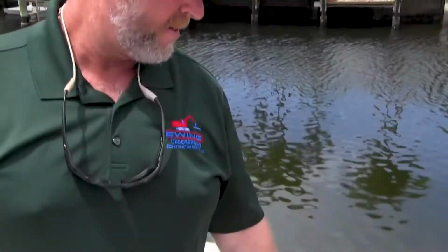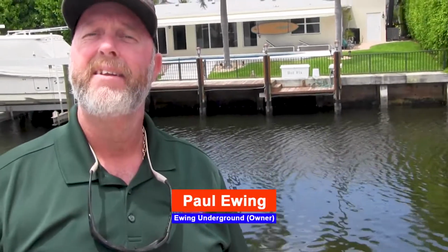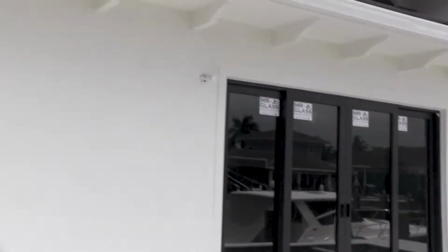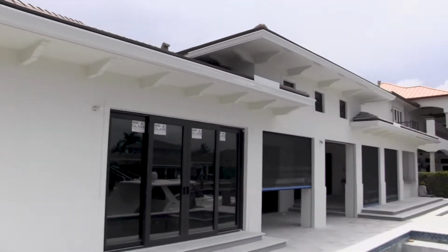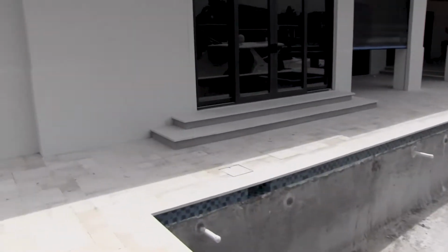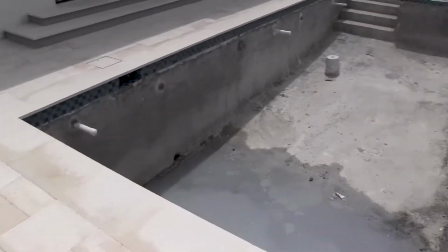Hi, today we're here at 925 Alamanda Drive in Delray Beach, Florida. This is a home that we built for Beachfront Home Builders. We're standing in the backyard looking at the pool deck. This is all cast-in-place concrete with a concrete pool.